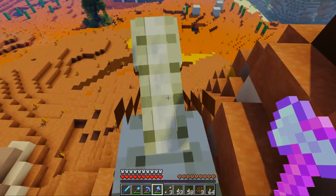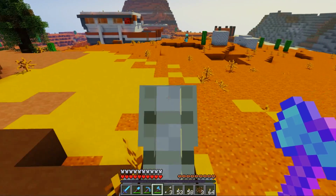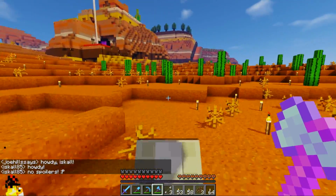So let's see. If we come down here, hey, looks like Iskel's over here replenishing stuff. He's just building stuff around. Oh, no spoilers. Better not.